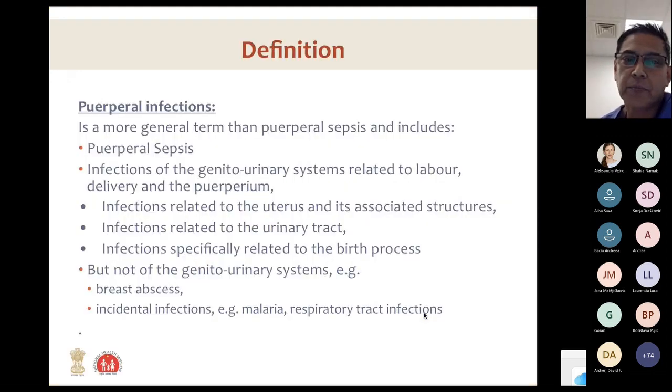So puerperal infections is a general term. It includes puerperal sepsis, or sepsis in the puerperal period, that's the postpartum period, and you have infections of the genitourinary system. So what that means is the uterus, the fallopian tubes, the ovaries. You can have pyosalpinx, you can have endosalpingitis, you can have salpingo-oophoritis, you can have urinary tract infections, you can even have kidney infections, and infections especially related to the birth process, which means what? Which means infection of soft tissues in the pelvis, like you can have a perianal abscess, you can have a vaginal abscess, you can have a broad ligament hematoma and abscess. So all of these can be defined under the umbrella of puerperal infections.